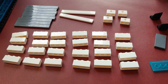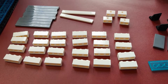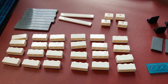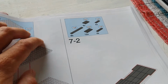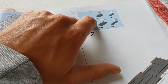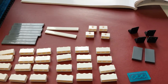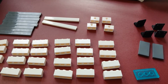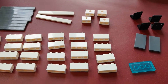But when you have a Pro set, there isn't a part list online. You have to make photos from the manual, and what I did is I circled the missing parts in and sent that photo to them. And also I wrote a text in which I described all the missing bricks.